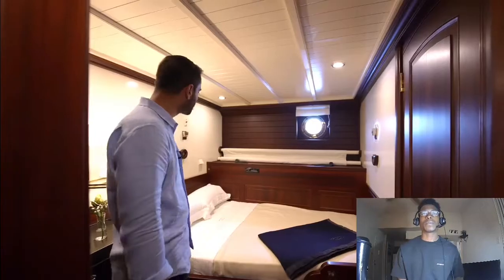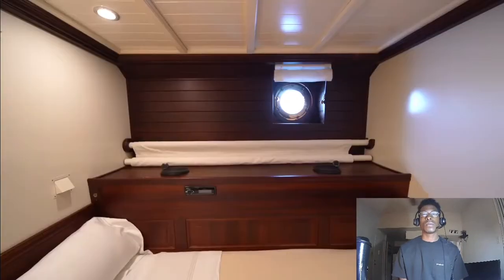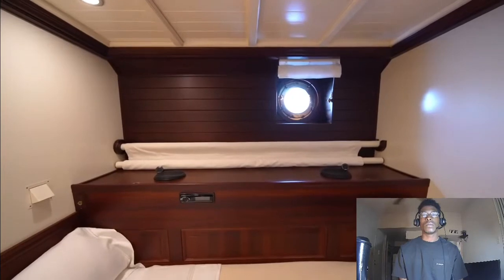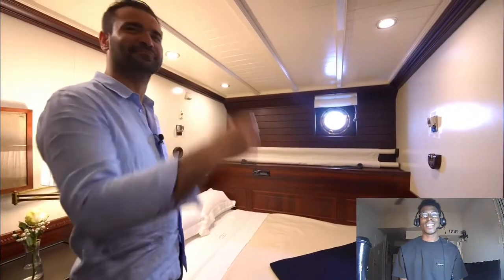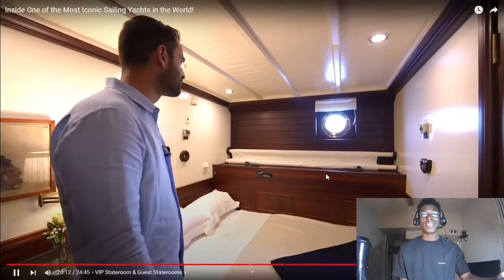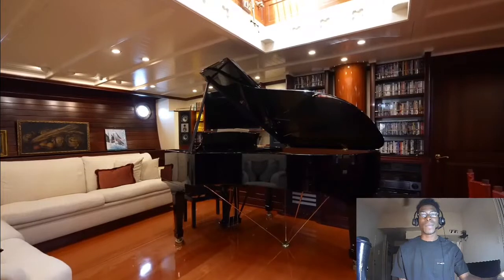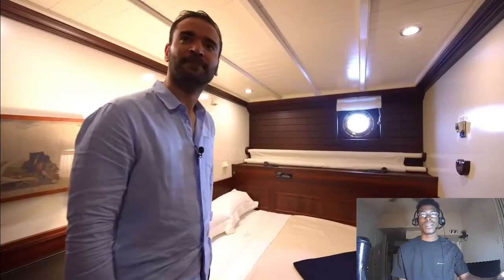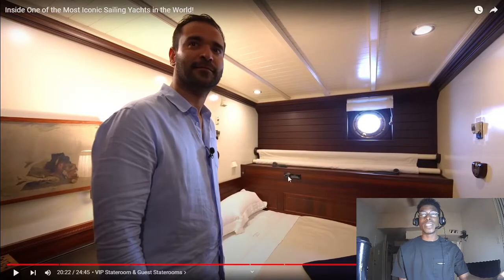And something Ennis didn't mention was each of these bedrooms actually have their own built-in speakers. If you look in the cabinetry there, we have 2 speakers, 2 tweeters, and a little head unit. So while you're laying in bed at night, you can listen to whatever you want. And I think the owner of this ship is actually an avid music collector. Because it's all around, I've seen his classical music, he has a piano. He seems to have very acquired taste. 2 tweeters too, bro.